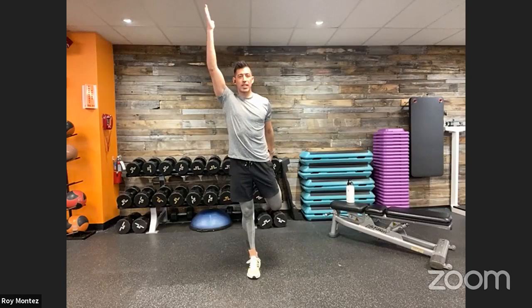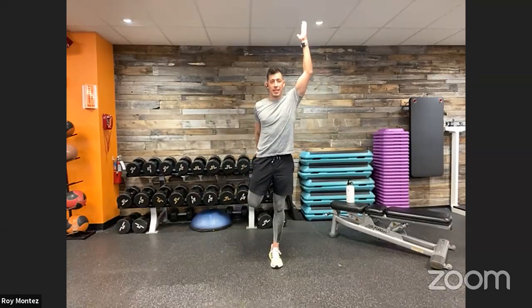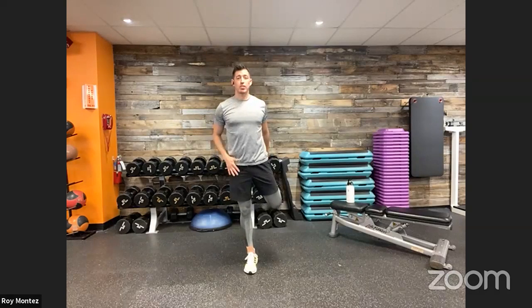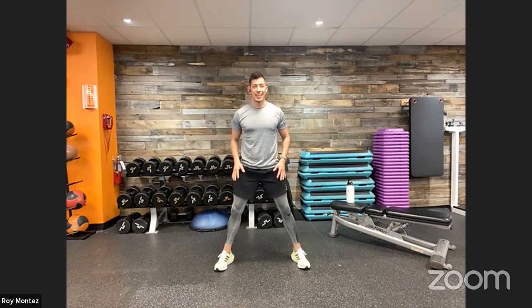Go ahead and switch. We'll be at each of these movements again for 30 seconds. So go at your own pace. Make sure to feel out where you may be tight. If you've been seated for a long period of time, this is a great exercise to really push forward on those hips, pushing those glutes forward, pushing those quads forward.